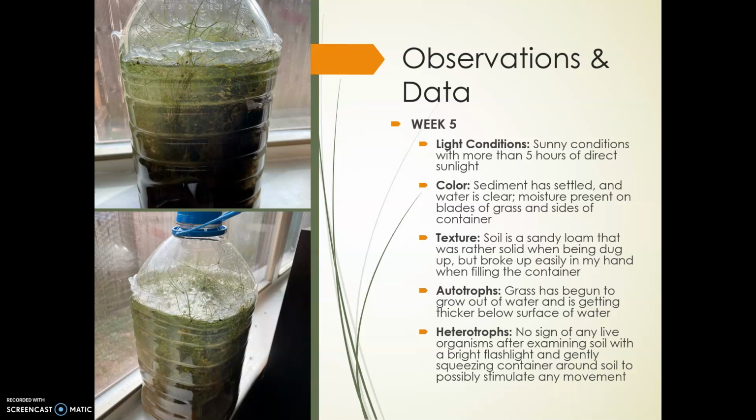Upon a suggestion from the professor of this course, I used a very bright flashlight to try to see if I could see any sort of organisms swimming around the water or maybe in the soil. I squeezed the bottom of the container without trying to disrupt the soil too much, to see if maybe releasing any small air pockets I could see any worms or any other kind of organisms, but I never saw any.